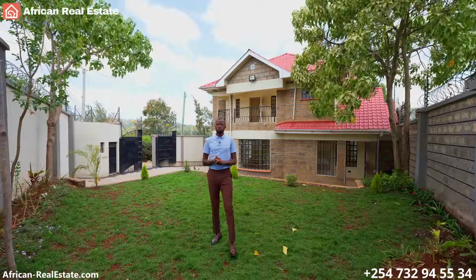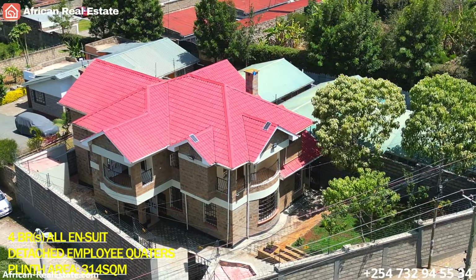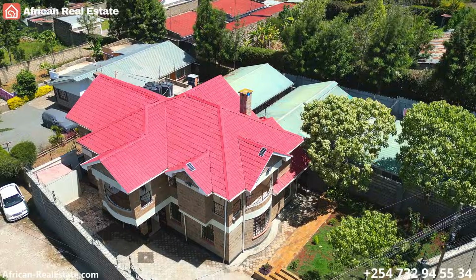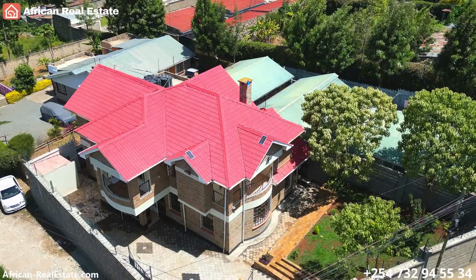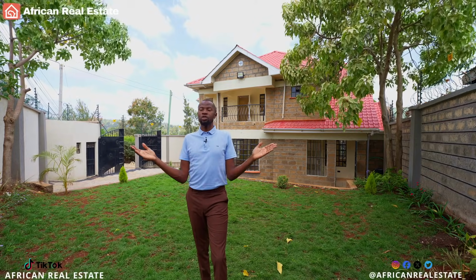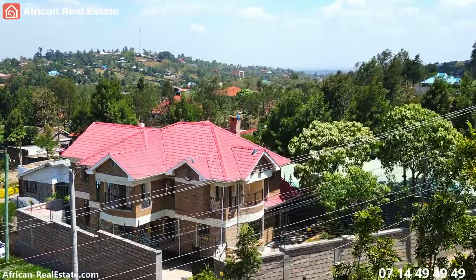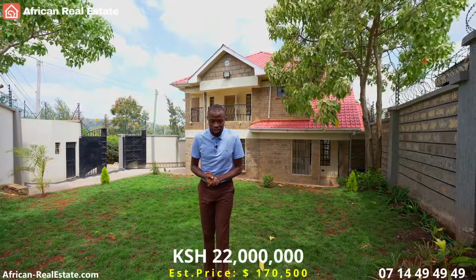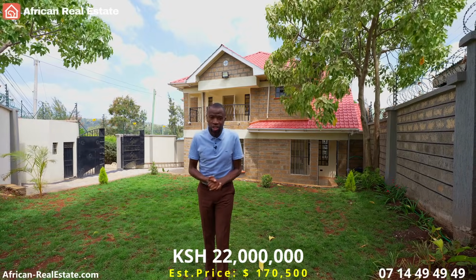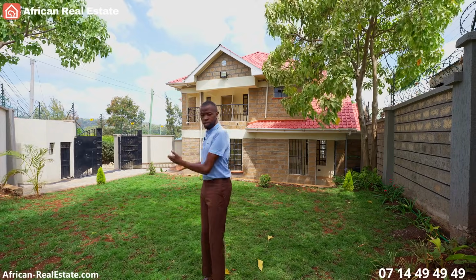This home is a 4-bedroom all-en-suite mansion with a plinth area of 314 square meters. The home has been constructed on a 50 by 100 lot of land, and we are exactly 1 kilometer from Kiserian Town. As you have seen, the access to this home is fully tarmac, and the unit comes in a very good and beautiful gated estate which comes with rich neighbors like you. The price of this home is 22 million Kenya shillings, slightly negotiable, and for you to get it, you need to call us. So, our number has always been down here. Let me take you inside.